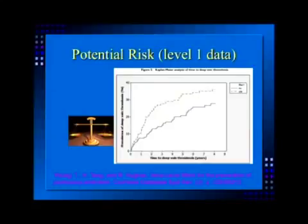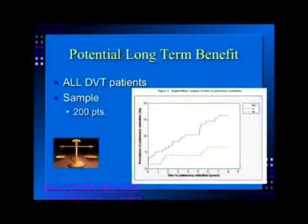This is the only randomized study that's really available showing that with filters in for a long time, there's a slight increase in deep vein thrombosis. Most of you are aware of this DeCusa's study. But there was also a long-term benefit for PE. But I remind you again that the only outcome that really is an advantage for having a filter would be if you decrease the risk of death.